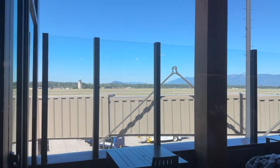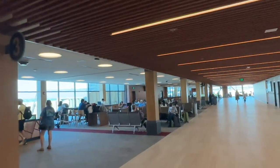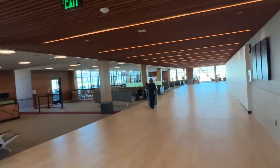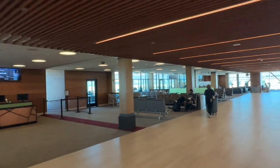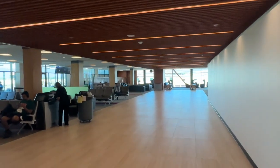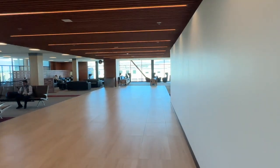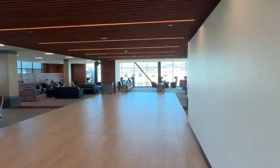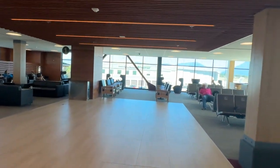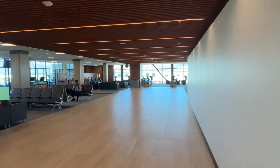And then you continue on down the terminal here, and they've added a couple gates down on, this is the north end of the terminal. And because of all of our growth over the past few years, they had to add gates because there were airlines that wanted to fly in here, but there was no room for the planes to park or let people off. So this was very needed, and it's a great addition, and it's a nice new modern airport now, or it will be when it's totally completed, but what's been completed so far is incredible.